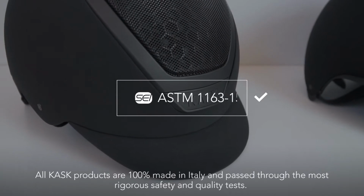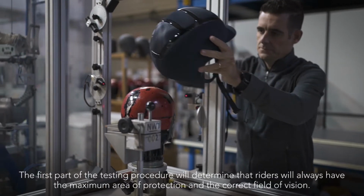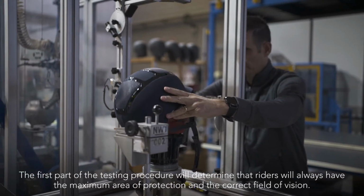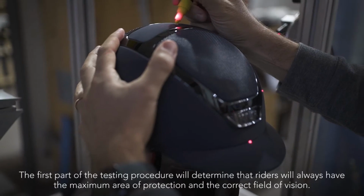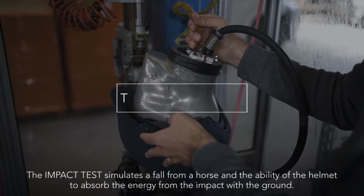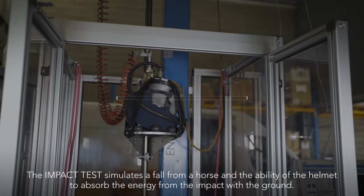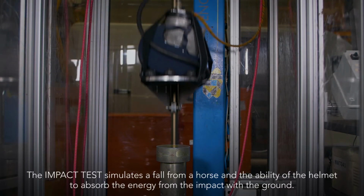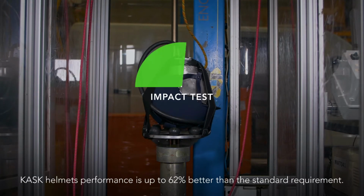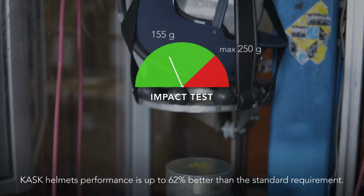tests. The first part of the testing procedure will determine that riders will always have the maximum area of protection and the correct field of vision. The impact test simulates a fall from a horse and the ability of the helmet to absorb the energy from the impact with the ground. KASK helmet's performance is up to 62% better than the standard requirement.